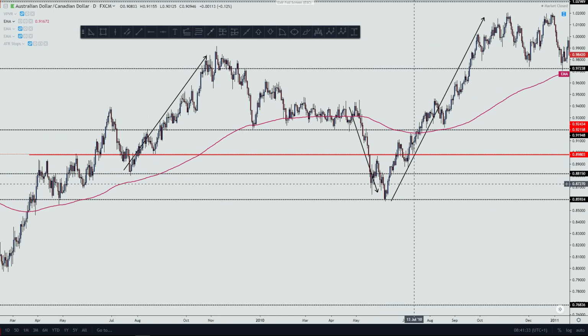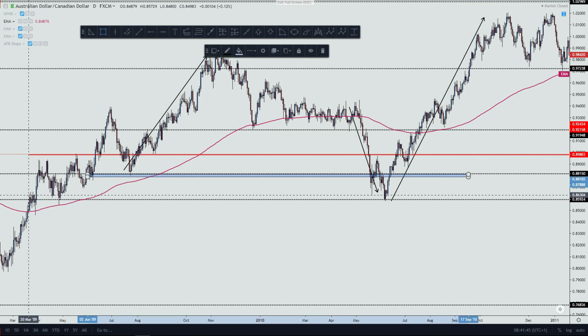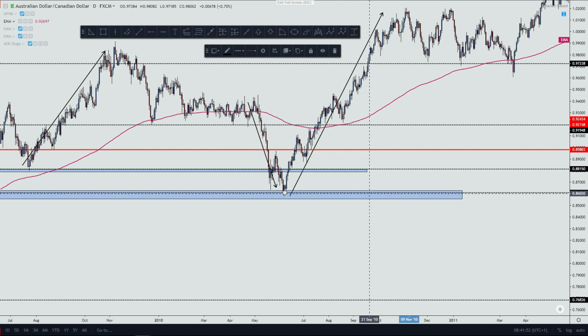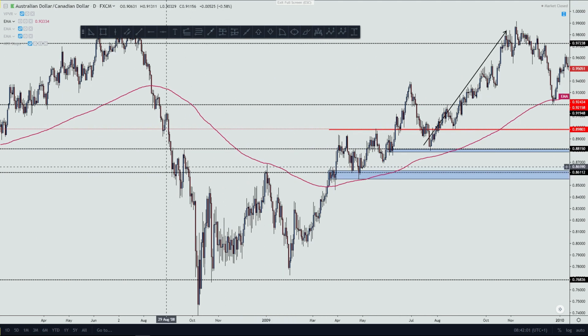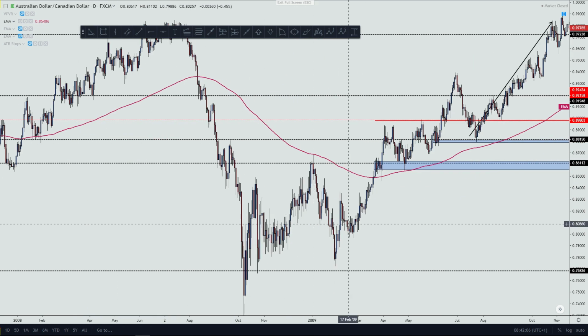What I'm certainly looking at will be this 88 flat level. That's a little bit of a zone, and ultimately this level here, the 86 flat level. That's the June 2010 lows, and we caught some nice price action here and here and here, and obviously here. This goes back a long way.